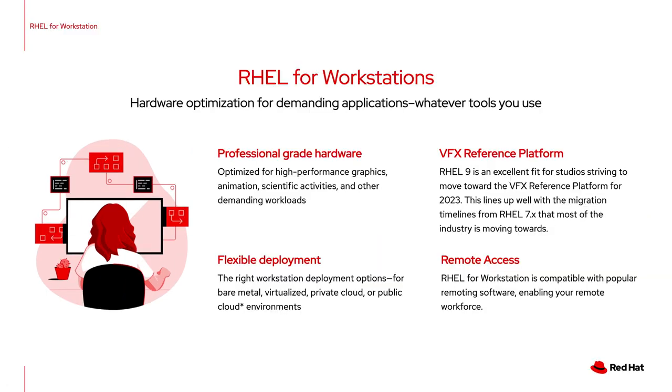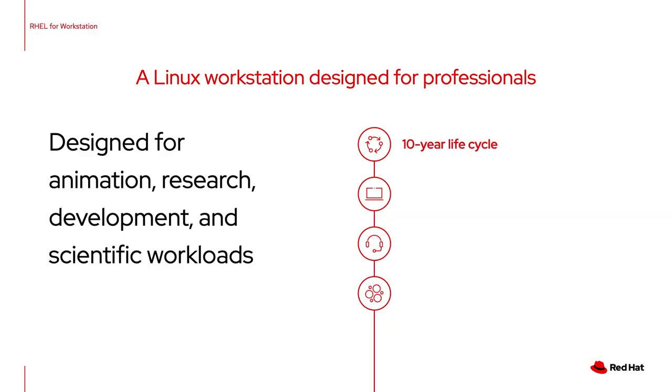Don't just take our word for it, though. RHEL 9 is the operating system of choice for the visual effects VFX community, and was named a part of the VFX reference platform in 2022. But why would you want to use Red Hat Enterprise Linux in a workstation setting? That's easy. To get all the features and benefits of running RHEL on a server right at your desk. You get a supported 10-year lifecycle, you get access to all of our hardware and software vendor partnerships, and finally, you get access to our amazing team of global enterprise support personnel.